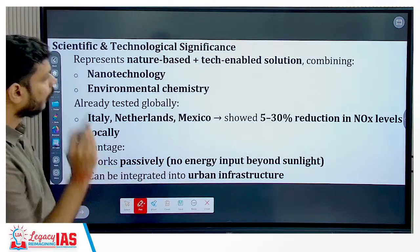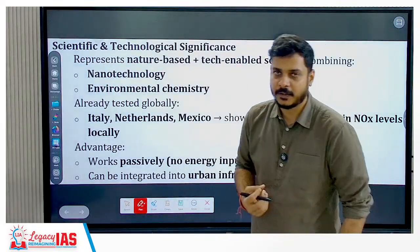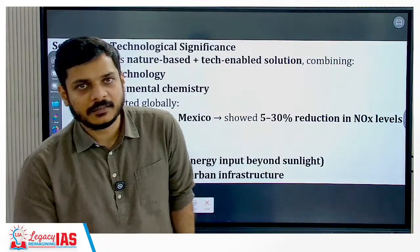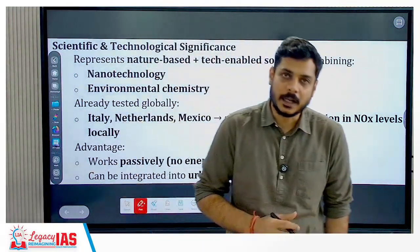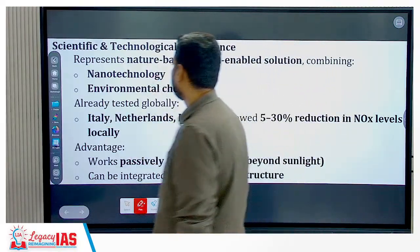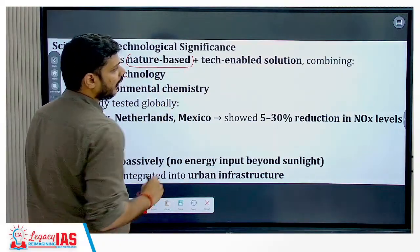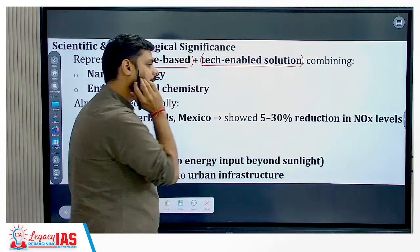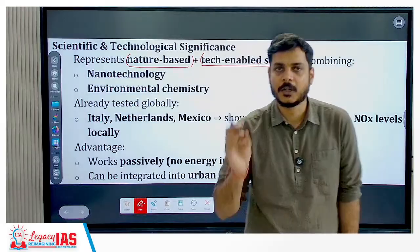Next, what is the scientific and technological significance of this finding, wherein the Delhi government and IIT Madras have come together to bring the photocatalytic effect of smog-eating nanoparticles into place? One is that it represents a nature-based and tech-enabled solution.